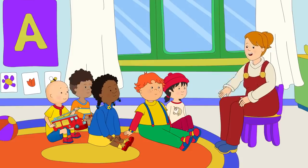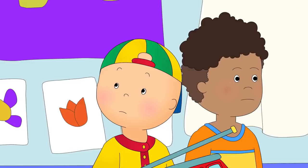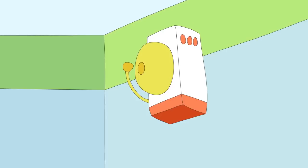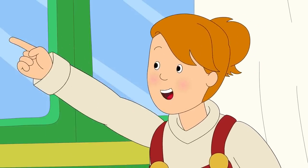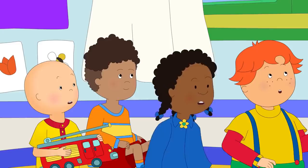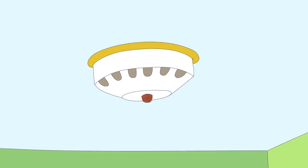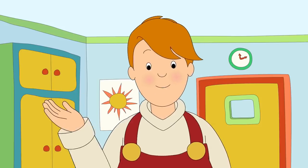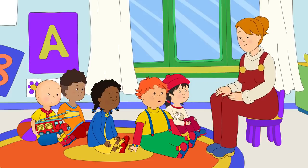That's right, Clementine. Do any of you know where the smoke detector in this room is? Is that it? Not quite, Caillou. That's the fire alarm. If there is a fire, it'll ring loudly and let us all know. Is that it up there? That's right! The smoke detector is the round box on the ceiling with the flashing light.